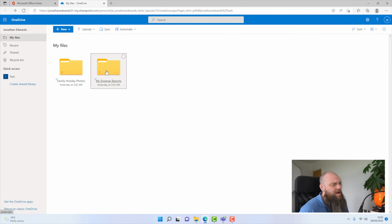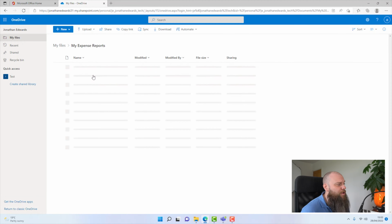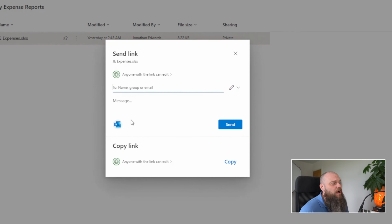And I can also go back and I can see my expense reports. What I'll do is I'll just change this back to list. I've also got a folder called My Expense Reports, and it's got that expenses spreadsheet that I was talking about. I don't want other people to see this because it's my private information. So at the end of every month, I can simply right click on this and click on share.